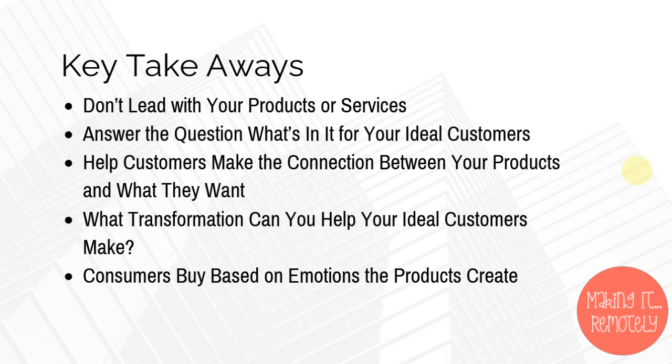But when you're a product pusher, people have no respect for product pushers because they look at product pushers as people that will do anything to sell their products. And people don't really trust product pushers. That's the other part of the scenario. So you don't want to lead with your products and services. You want to answer the question, what's in it for your ideal customers? And you want to look at your product from their perspective.